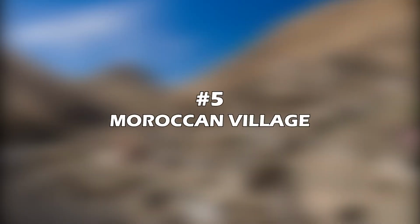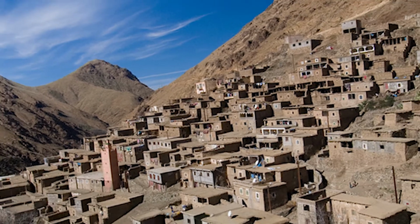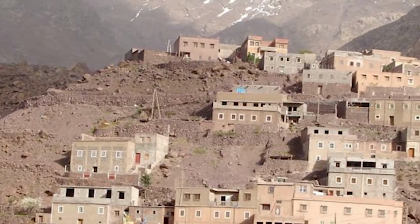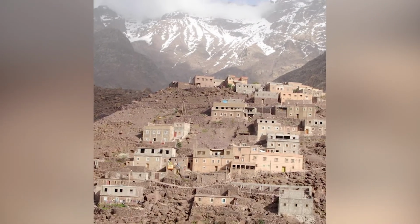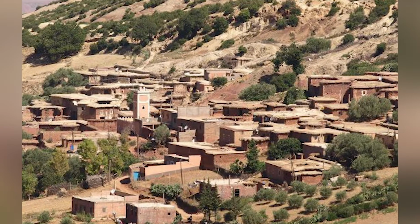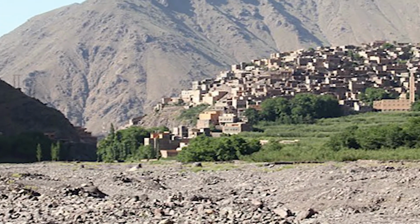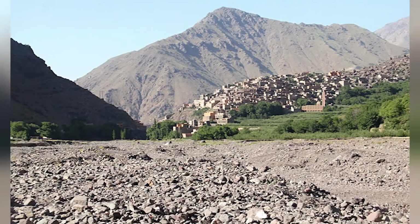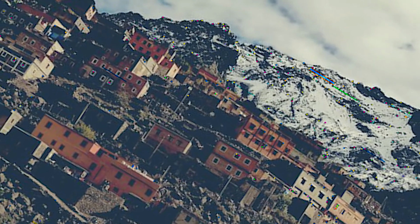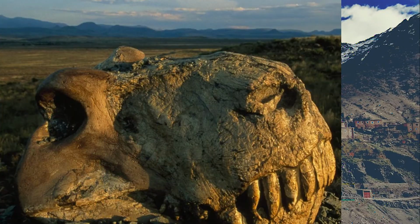Number 5. Moroccan village built on a pile of rocks. The village of Around is situated at around 3,900 meters above sea level, on top of a pile of rocks. That pile of rocks has puzzled scientists for more than 130 years. Many assume that the movement of a glacier was the one that deposited the rocks. Currently, it has been discovered that the fault could be from a seismic activity of 4,500 years ago, since it is close to a tectonic fault.